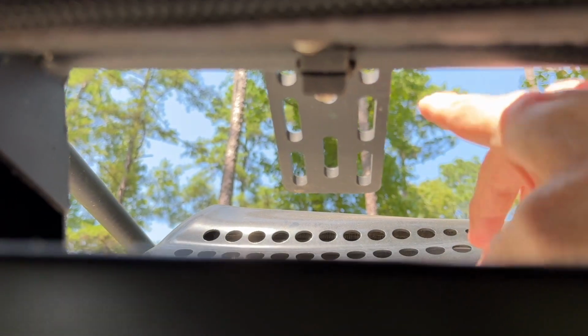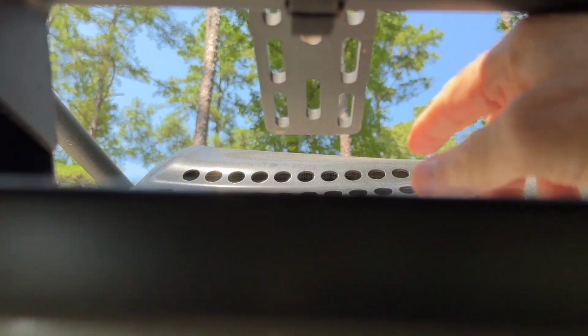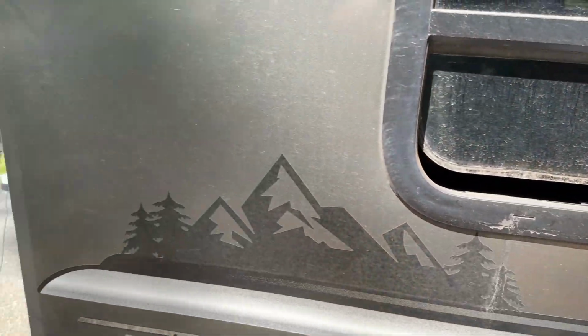This piece right here is steel. It's for my awning, so I'm going to put it on top of there, and then I will run it down in through here and then attach it to my computer. I'll see how it does. But that's my setup.